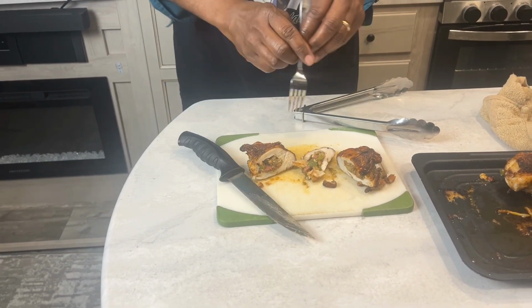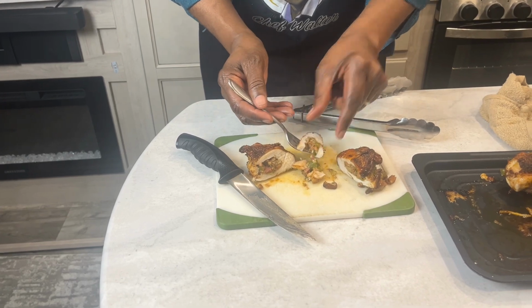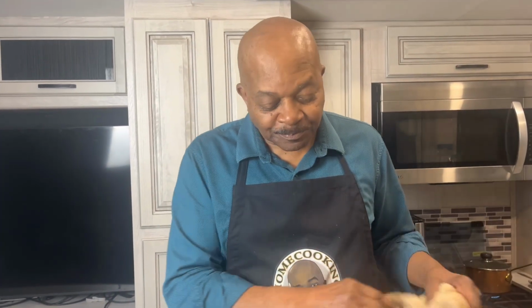Beautiful stuffing. Really nice flavor. Got a little bit of heat from the cayenne pepper in the filling. It's beautifully balanced, nice salt in it. So really this chicken, because it's a chicken breast, it's been split in half, and the inside, or the filling, is already cooked. It really only took about 15-17 minutes in the oven at about 380.